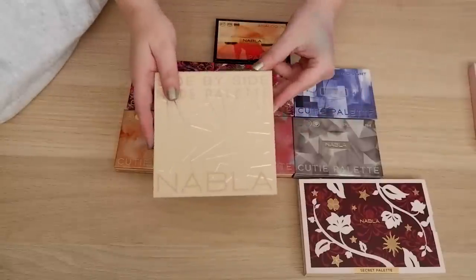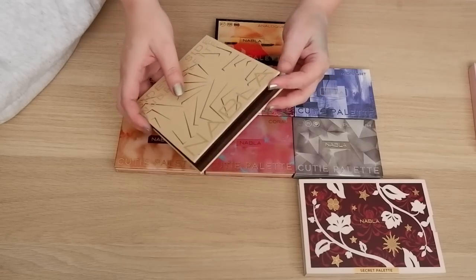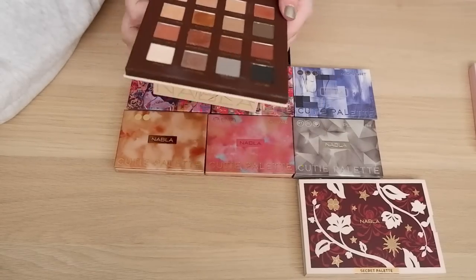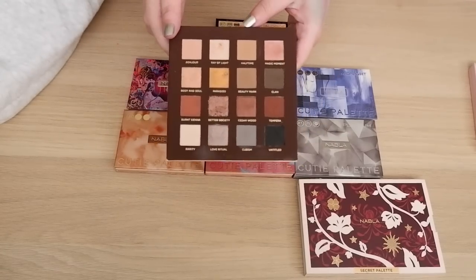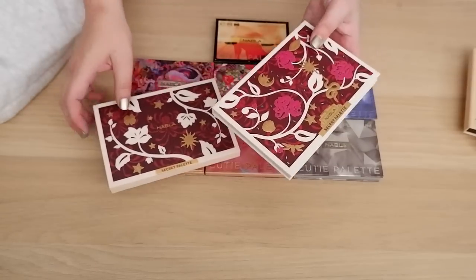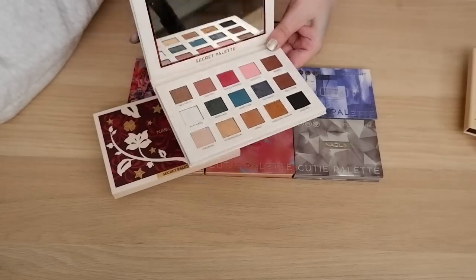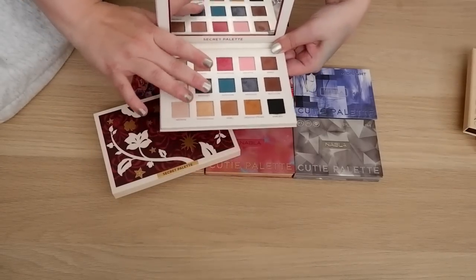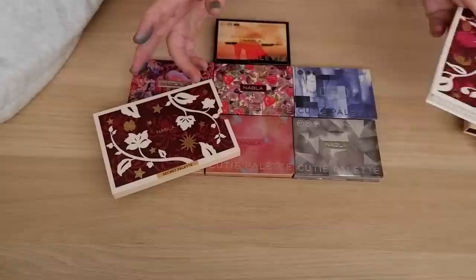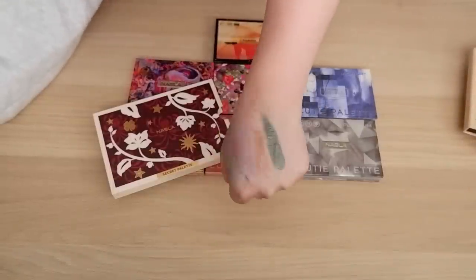Unfortunately, the side-by-side wasn't my favorite. I felt that the colors just didn't blend very well on me. I felt that the undertones in here just weren't exactly my personal favorite. We have the Secret palette, which I did really like. It was a bit more neutral toned in the end than I had expected, but this shade here called Rosemary, it's so, so incredibly pretty.